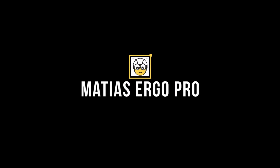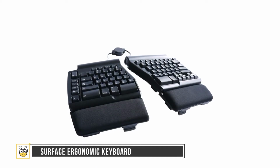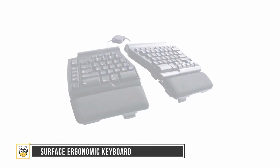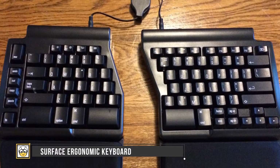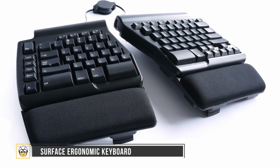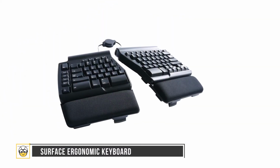The Matias Ergo Pro. This is renowned as the quietest mechanical keyboard that gives you a fully split keyboard and greater comfort and faster typing speeds. If you're in need of a keyboard that's both mechanical and ergonomic, the Matias is the product for you. This keyboard allows you to place the 2 halves in whichever position is meant for your needs. However, the keyboard holds an uncomfortable price tag at nearly $200.